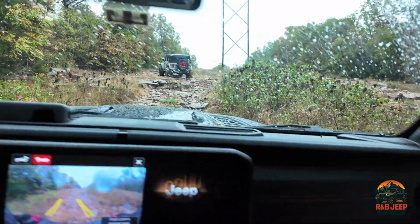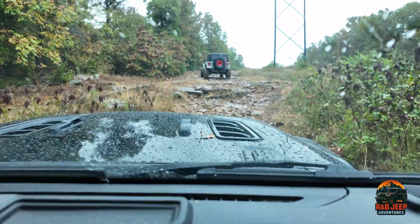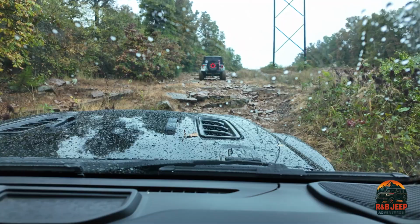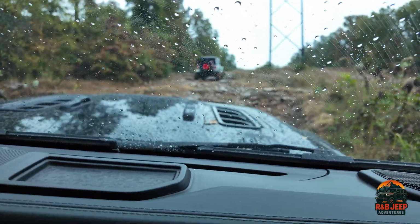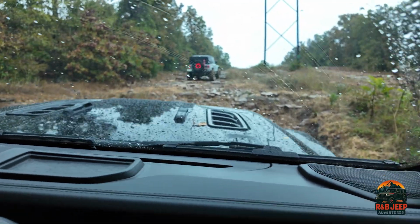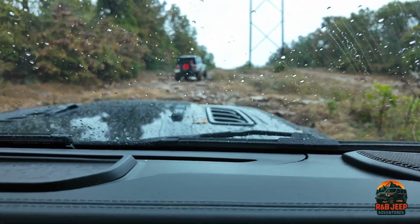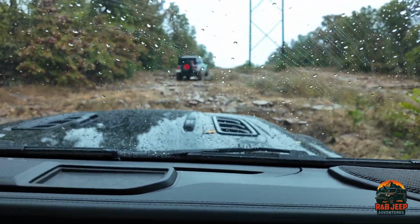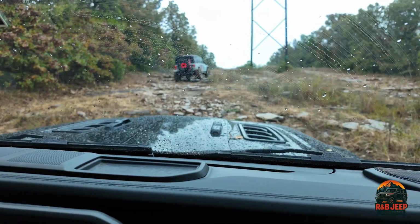More film. Any of y'all ever used your rock crawler? Do what? Your rock crawler button? On the crawl mode? Yeah, I don't normally use it. TW was trying to teach me how to use it in Hot Springs. You have to be in 4 low and you just hit that button and then you use your shifter to shift up and down through it.